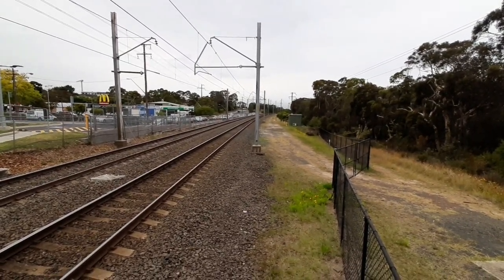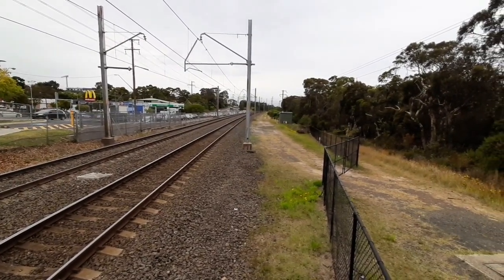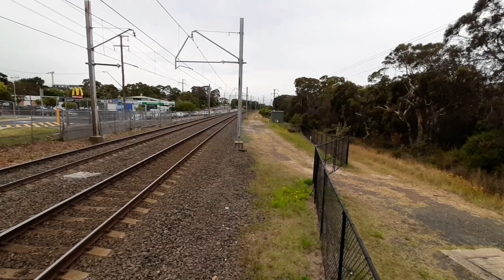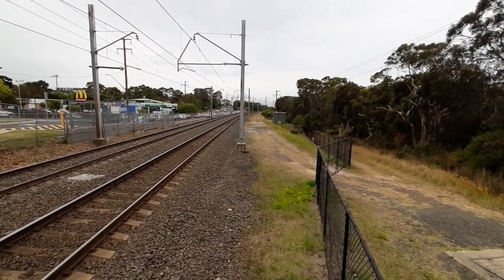Today I'm here at Engadine filming some trains here. Should be fun filming here. Next train will not stop here on platform 2. Next train's a Bondi. Next train on platform 1 is a Bondi Junction service in 17 minutes.